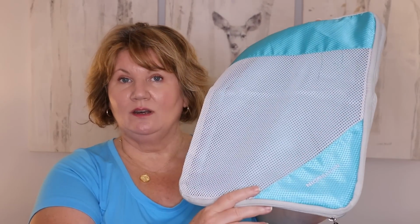But recently I have switched to compression packing cubes. I like them because you can get more into your suitcase, but you just have to be mindful. The more you put in your suitcase, if you are lugging it by yourself on cobblestone streets, you don't want it to be too heavy. The great thing about the compression packing cubes is that you fill your cube with your clothing, and then there are two zippers. You close the packing cube, and then you use the other zipper, and it just forces any air out. So that's how you make more room for your clothing.